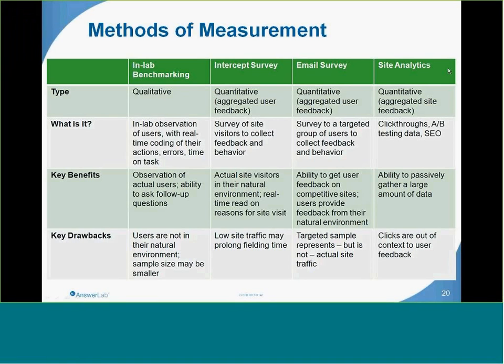And that brings me to the two methods in the middle of this chart, which are in blue. These are two methods for measurement that we really like here at AnswerLab because they have some really unique benefits. They do have their own respective drawbacks, and we can talk through those as well, but intercept surveys are fantastic because we get quantitative data, oftentimes in large sample sizes, from users directly. These are surveys where we collect visitor feedback and also possibly their behavior as they use the site. So it kind of blends the best of both worlds from the in-lab benchmarking and the site analytics, where we get their click streams and their behavioral data, but also their feedback and their reactions.